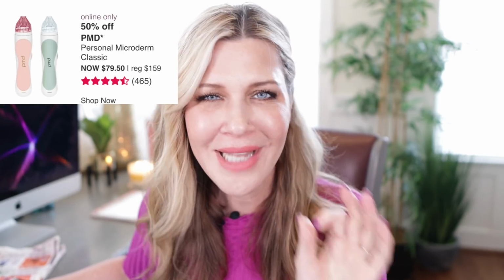Also tomorrow there are PMD devices. Those are personal microdermabrasion, little handheld devices. I go back and forth on these. These are actually powerful little tools. So if you are someone who really loves microderm, then these are something that you might be interested in. I personally am not a huge fan of microderm.